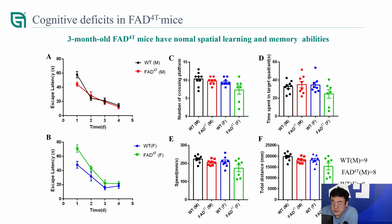So, about the results, for 3-month-old mice, the FAD4T mice showed normal learning and memory abilities compared with wild-type mice, which is shown in Figure A and Figure B. While in the spatial search experiment, compared with wild-type mice, there is a tendency of cognitive decline in 5-month-old FAD4T female mice, indicated by a lower number of crossings of the platform, and less time spent in the target quadrant here.